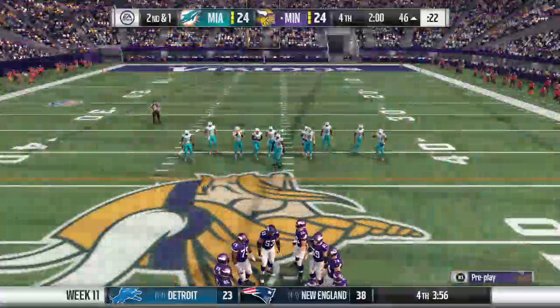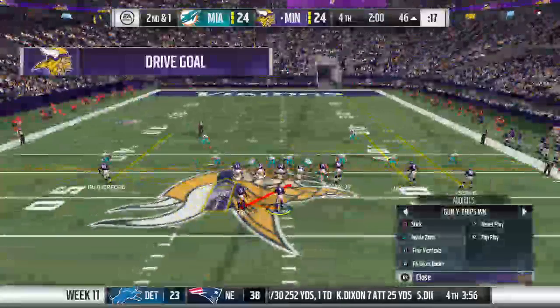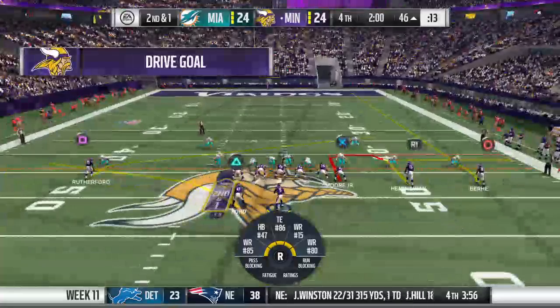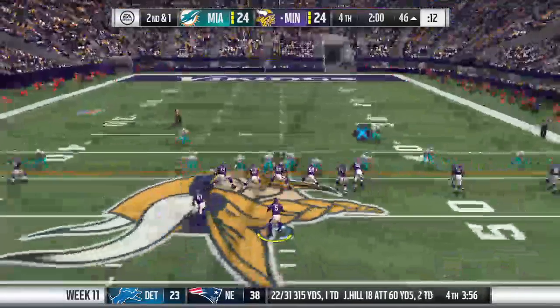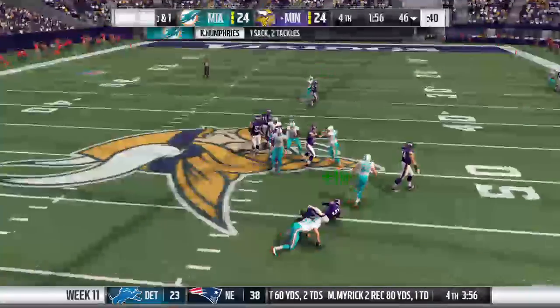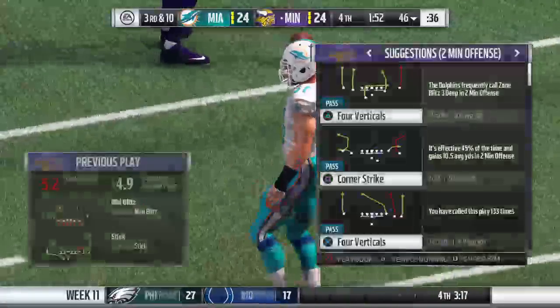So the Vikings in possession of the football as we get you reset. And let's see what they've come up with offensively after having time to talk it over. Out of the gun, Bridgewater. And he can't get a throw off. He's taken down. What a huge play at this point in the game.